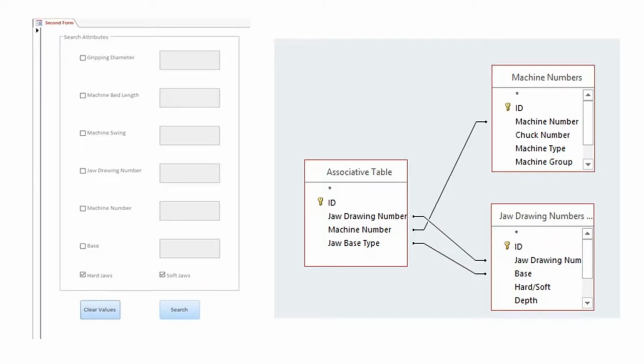Using the inventory we collected, we created a jaw inventory database in Access. We built a user interface to help sort the records. We used 3 tables and a relationship map to increase the query speed. This set of tables included a jaw drawing numbers and bases table, a machine numbers table, and an associative table to relate the jaws, bases, and machine numbers.